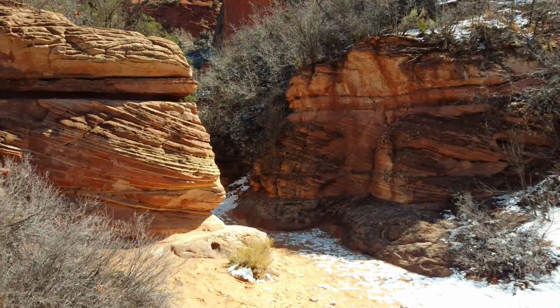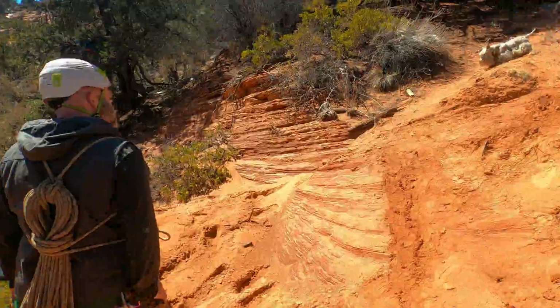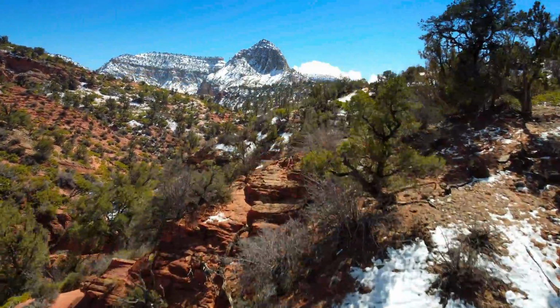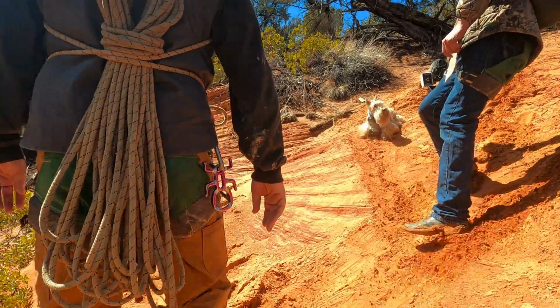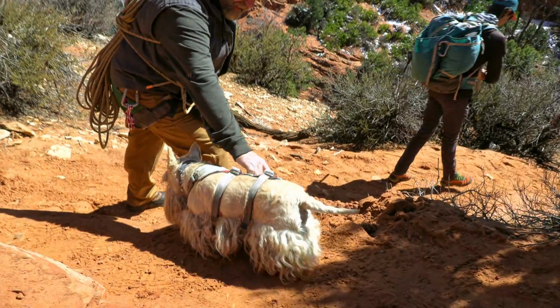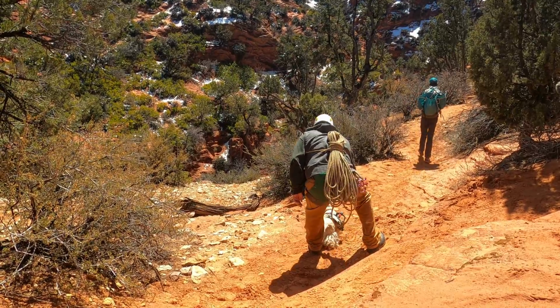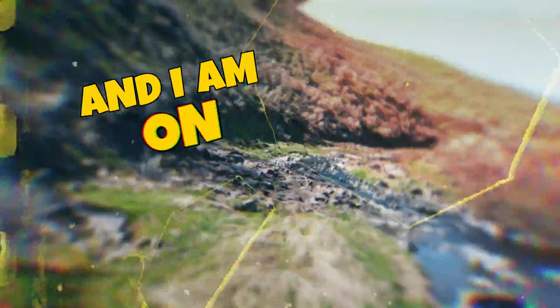So it was the perfect destination for Dogmatix and I to get off the beaten path and go canyoneering with Always Adventure. Canyoneering is essentially a wilderness exploration sport including hiking, scrambling, sliding, stemming, chimneying, and rappelling. Safely outfitted with the proper harnesses, ropes, and other gear, this was an epic adventure full of adrenaline and amazing views. My name is Sterling, and I am on location.